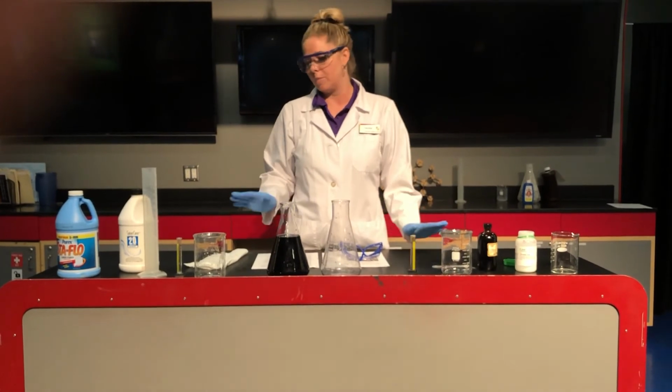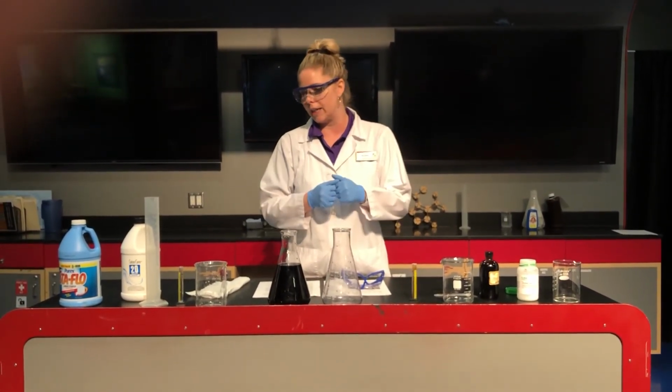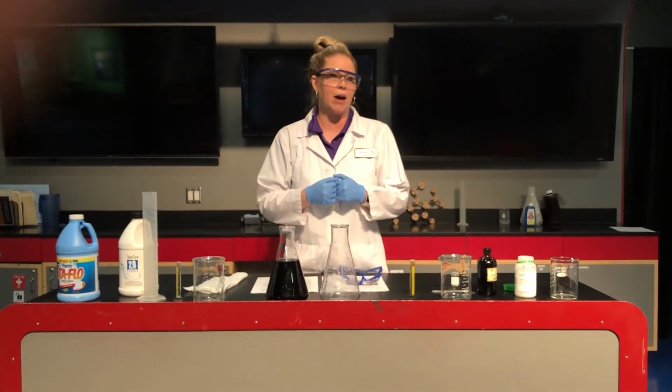And remember, chemistry is all about observing, right? And we want to use all of our data then to make some kind of conclusion about how these chemicals work together.